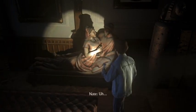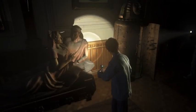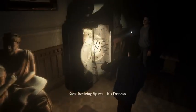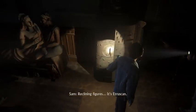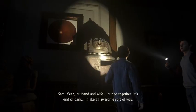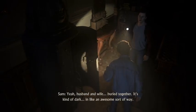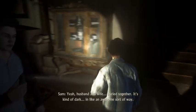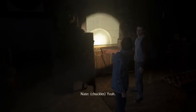Recognize that one? I've seen something like it before. Reclining figures. It's Etruscan. That's right. Yeah. Husband and wife. Buried together. It's kind of dark. In like an awesome sort of way. Yeah.